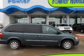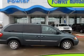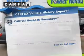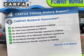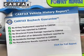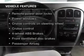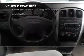Stand out from the crowd with premium wheels. The anti-lock braking system will help deliver you safely to your destination. This vehicle comes with a Carfax report, which reduces your buying risk by providing the vehicle's history before you purchase. And with these notable features, you won't want to miss out on the opportunity to own this amazing ride.